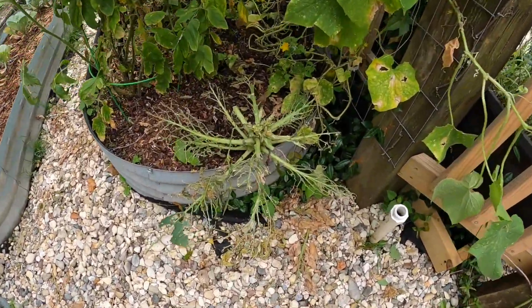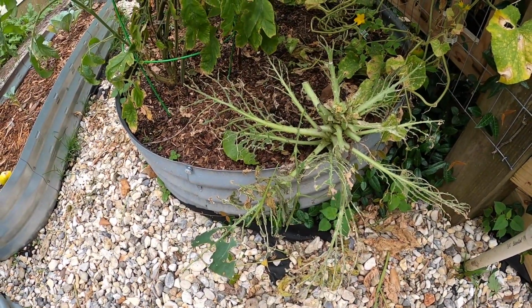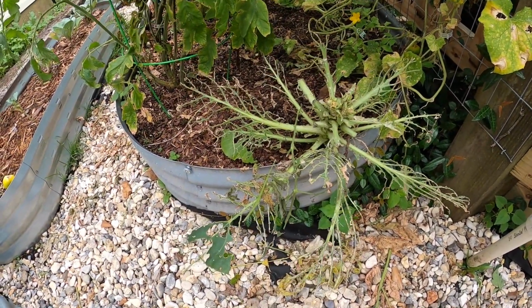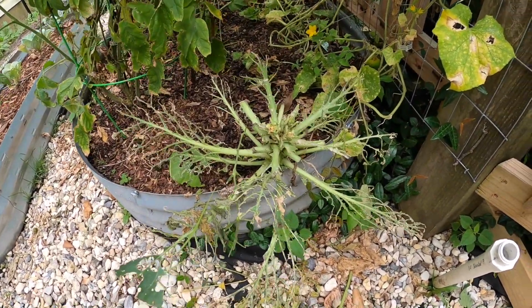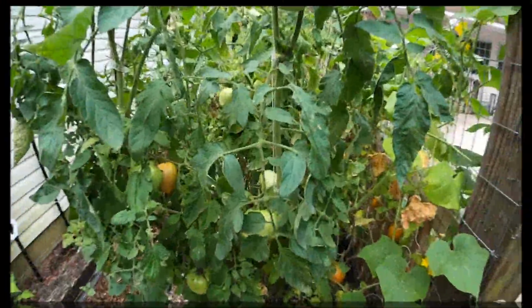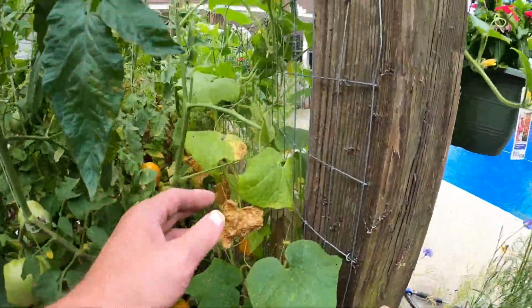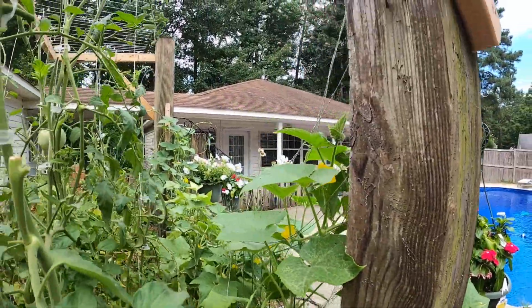Oh, and this was a beautiful cabbage, and it got destroyed by whatever's eating the other ones. But I left it here because I was hoping some of the stuff would keep feeding on it and not mess with the tomatoes.